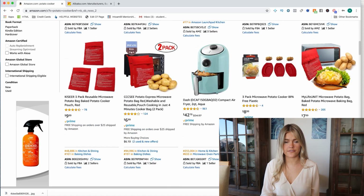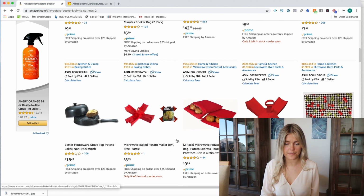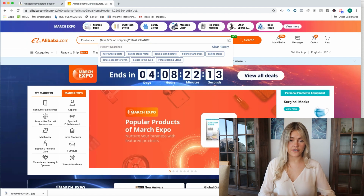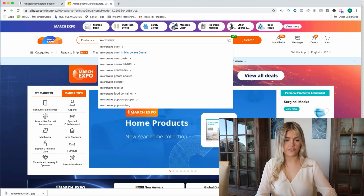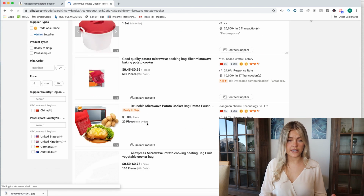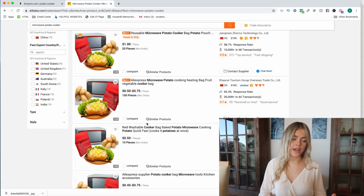It looks like there's a lot of these microwavable potato cookers. So we're just going to put microwave potato cooker in here. It's very, very easy. Microwave potato cooker. And as you can see, there's going to be this exact same product popping up right here.